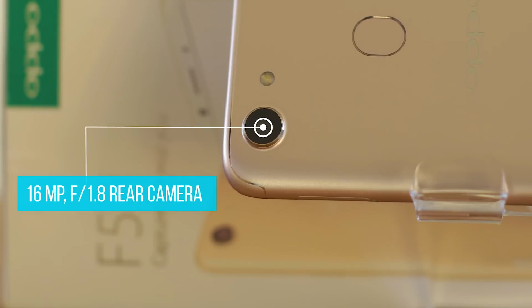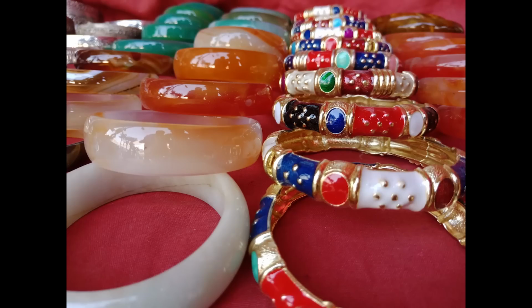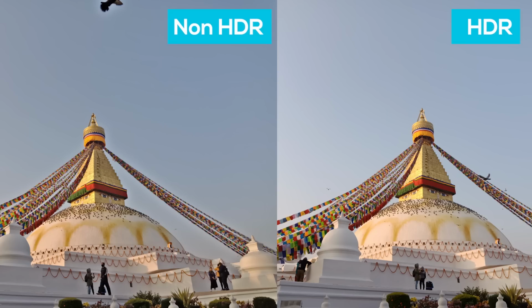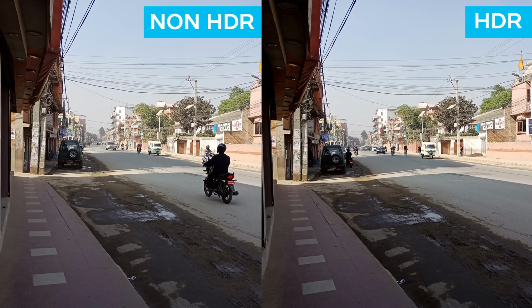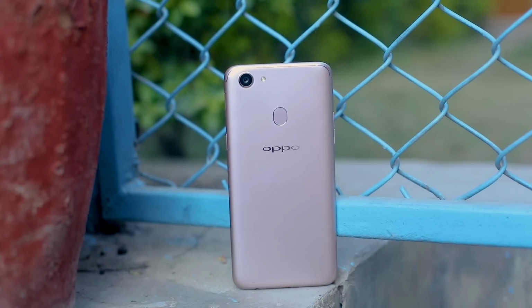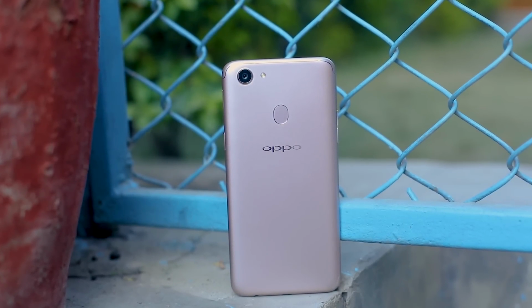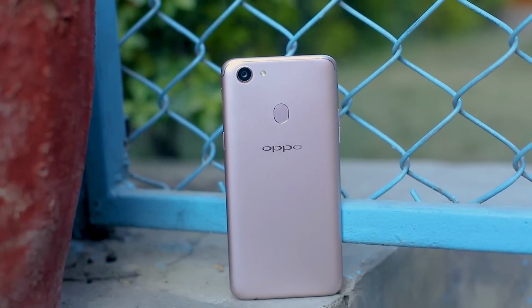At the rear side sits a 16 megapixel camera which is decent at its best. Under ample lighting, the device can capture pictures with good color reproduction and saturation. But I wasn't at all impressed by the HDR mode. The HDR-enabled picture on the right only has a little bit of increased exposure, and on these two pictures, there is no difference whatsoever. In short, even though OPPO claims itself as a great camera smartphone, the OPPO F5 has what we call average lenses at best.